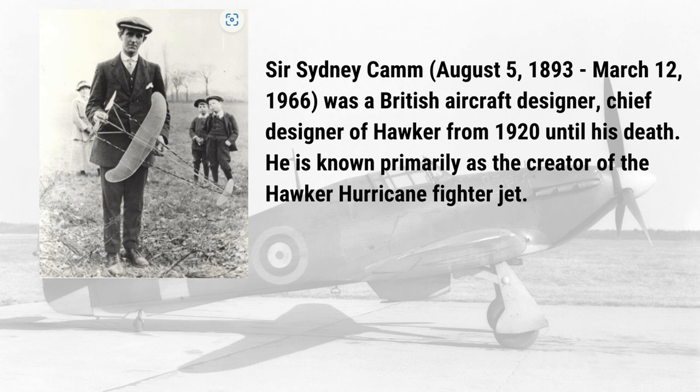Biography. Sidney Camm was born in Windsor in 1893, the son of a carpenter. His father introduced his sons to labor from a young age. The brothers were seriously interested in building flying models, and in 1912, Sidney founded the Windsor Model Aircraft Club. The skills gained in the design of their models helped him get a job at the Martinsyde Aircraft Company, where Sidney worked under the direction of chief designer H.P. Martin.